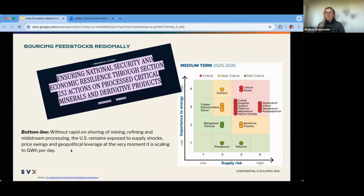This was mentioned in the last panel too, but there's this very strong pull, or maybe it's just noise, but it seems true, around critical minerals and a focus on building these supply chains for extracting critical minerals and processing the derivative products more domestically for national security. And I think the bottom line is that you have to maintain that supply of the end market cells.